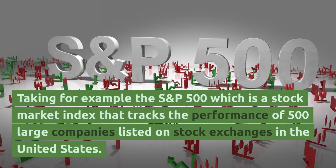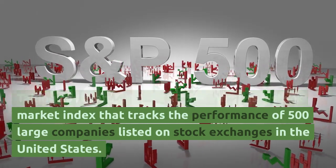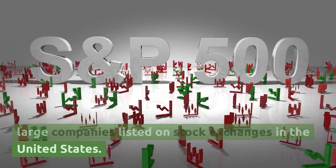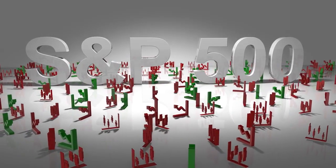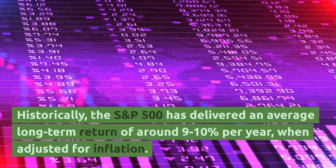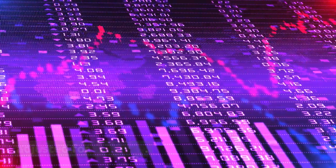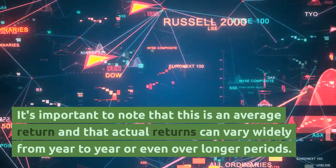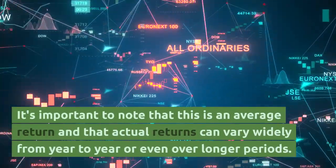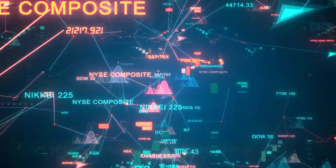Taking for example the S&P 500, which is a stock market index that tracks the performance of 500 large companies listed on stock exchanges in the United States. Historically, the S&P 500 has delivered an average long-term return of around 9-10% per year, when adjusted for inflation. It's important to note that this is an average return and that actual returns can vary widely from year to year or even over longer periods.